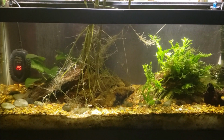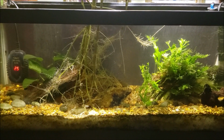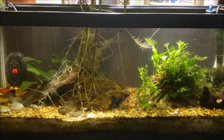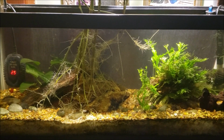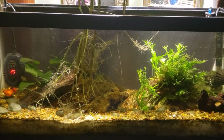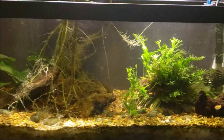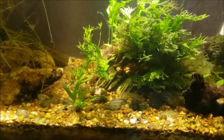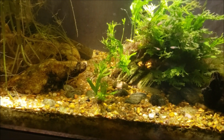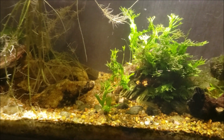So anyway, about this tank, nothing really to talk about. Again, I just don't know what to tell you. The nitrate wasn't really that high. It was right around 40, 50 parts per million. I did a gravel vac here and there in some of the more problematic areas, down near the cave here and around the roots of the plants. Although last time I was in there, I did remove a lot of the plants.